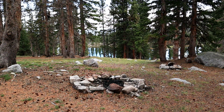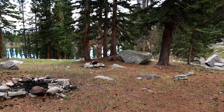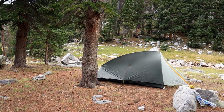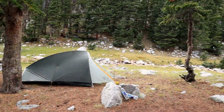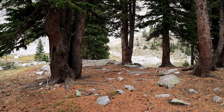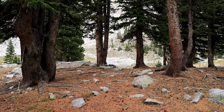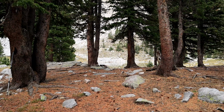I have found the most awesome camp I think I may have ever camped at. Here's my fire ring, a view over South Truchas Lake, or lower, however you want to think about it. And then I've got my tent set up here, and then check it out. North Truchas Lake is just right through the trees there. Hopefully I'm about 200 feet from each of them, right in the middle.